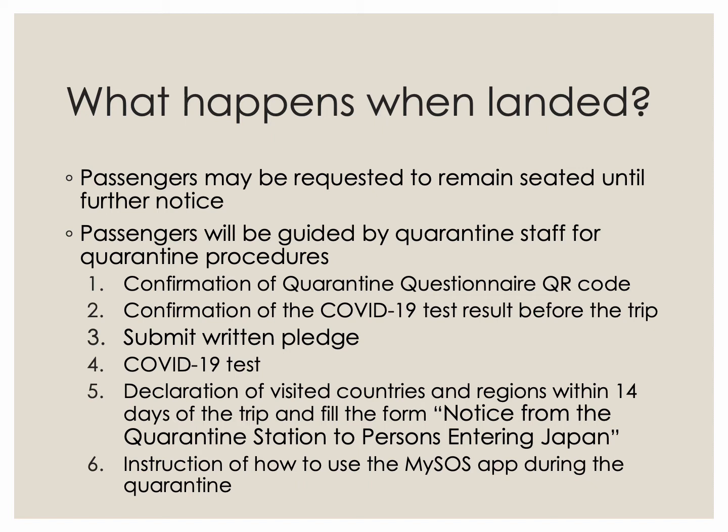Then, passengers will be guided by quarantine staff for quarantine procedures. The procedures include confirmation of the quarantine questionnaire QR code, confirmation of the COVID-19 test result before the trip, that means in the US, submitting a written pledge, taking a COVID-19 test, declaration of visited countries and regions within 14 days of the trip, filling in the form, and instruction on how to use the MySOS app during the quarantine. The order of the procedures may differ by airport.